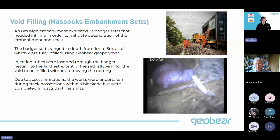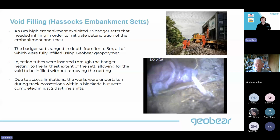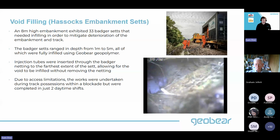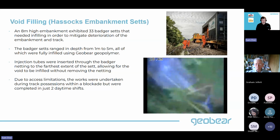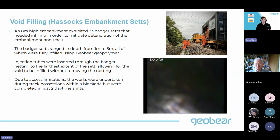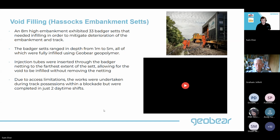The badger sets were infilled using geopolymer with the injection tubes inserted through the mesh, so there's no need to remove the mesh. And the works were undertaken in a blockade due to access issues on that site.